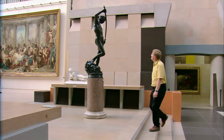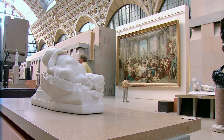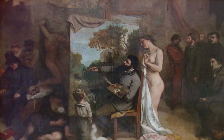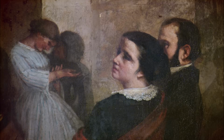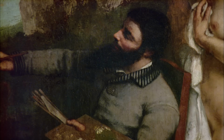But while mainstream artists cranked out these ideal beauties, a revolutionary new breed of artist was painting a harsher reality. Cross the tracks and you find the realists. In The Painter's Studio, Gustave Courbet takes us behind the scene at the painting of a goddess. The model, not a goddess but a real woman, takes a break from posing to watch Courbet at work. Ordinary people mill about. The little boy seems to admire the artist, already notorious for his nonconformity.